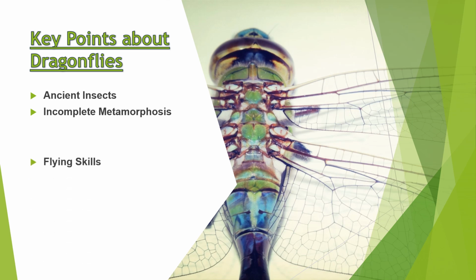Number 3. Their remarkable flying skills. Adult dragonflies are exceptional flyers, capable of hovering, flying backwards, and changing direction swiftly. They can also reach speeds up to 30 miles per hour.